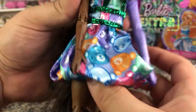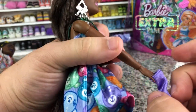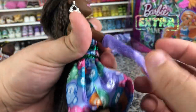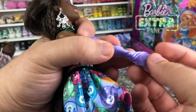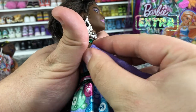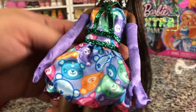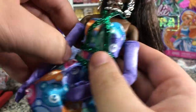And her gloves come up to cover all of those joints, which is really nice. I kind of wish we got all of our articulated dolls with gloves. That would be awesome. But that's how she looks. Again, they're not perfect.